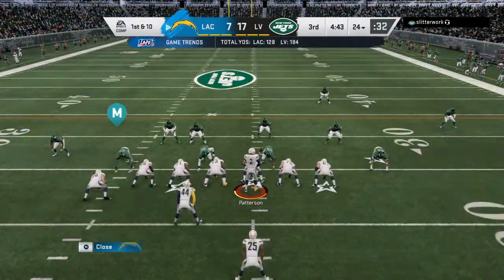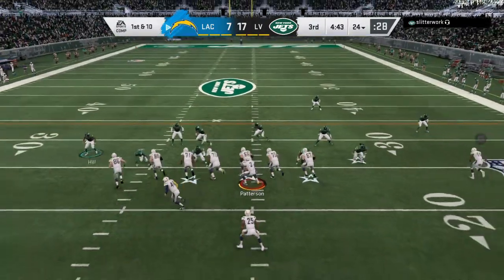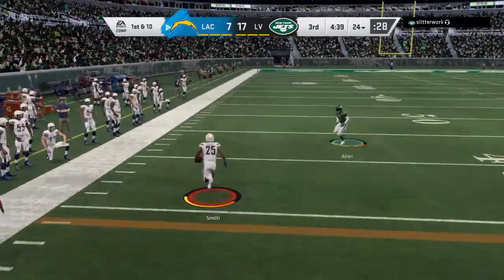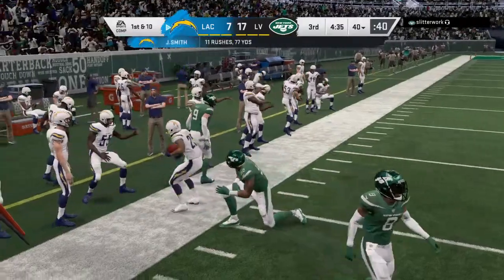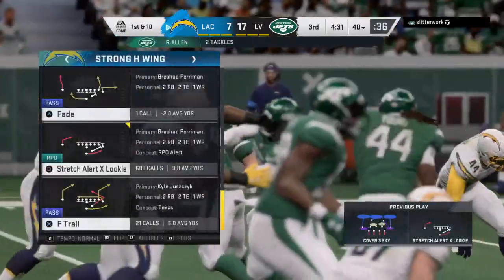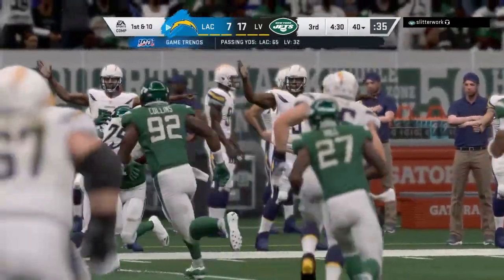The Charger drive about to get going. They did what they had to do to start this 3rd quarter, went down, got the touchdown to cut the lead, but the matching touchdown a moment ago, and we're right back where we started at halftime. Yeah, you're exactly right, partner. They had a little bounce in their step after scoring that first touchdown, but the defense gave one up, and that's the problem right now. Can they get better play from their defense while they continue to score on offense?